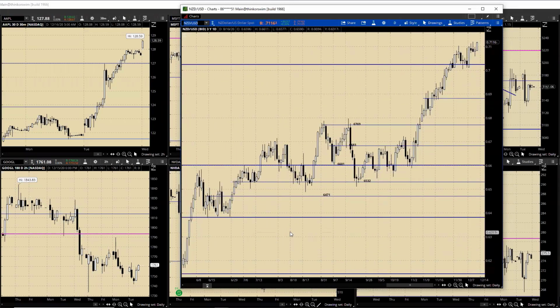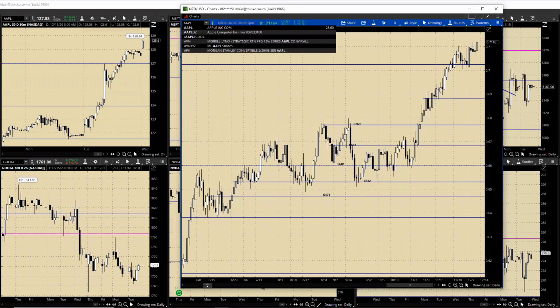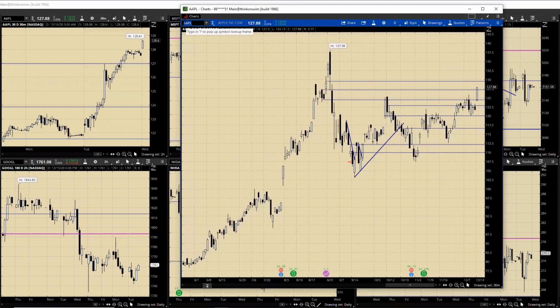Take a look at the Nasdaq. Irene says, "Can you please take a look at Apple? Thank you. I want to buy more of Apple today." Sheesh, man, Apple. We'll just take a look at that right now. I was seeing that they're increasing their production by about, I think, 30%. That's what really kicked it into gear. So we're actually looking at Apple here.